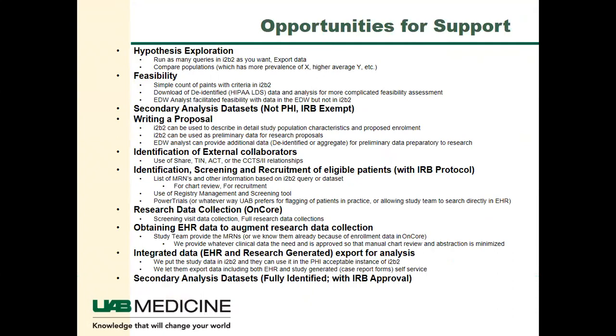So when I say there's data available to support all parts of the research process, this is my list of all parts of the research process. If I'm missing part of the research process, please tell me, because I'd like to add it to the slide. So it can range anywhere from hypothesis exploration, just you have no idea what you want to study, go start running queries and try to figure out patterns, look at information for 2 or 3 different populations, really just explore.